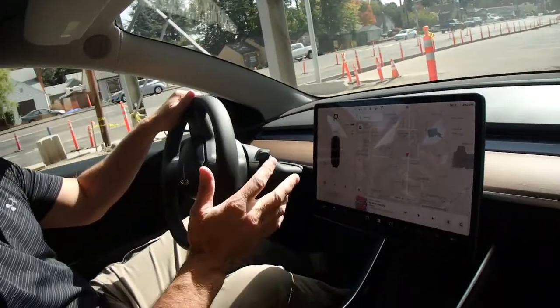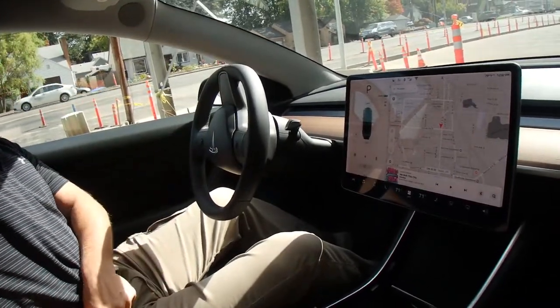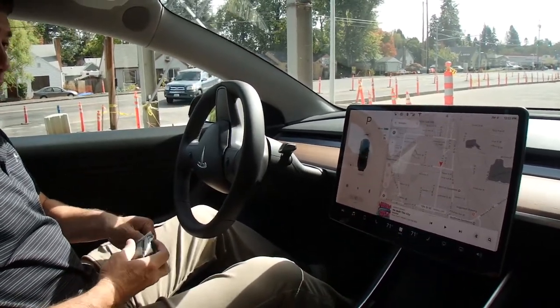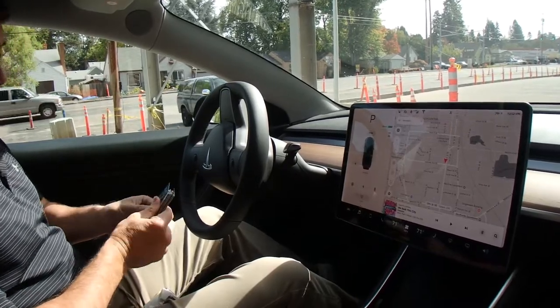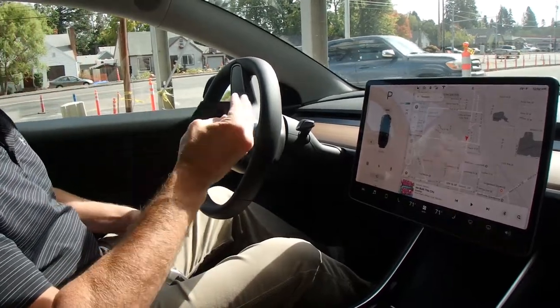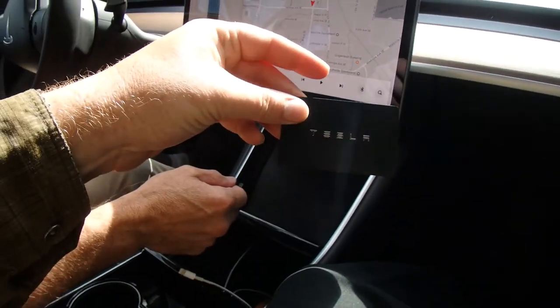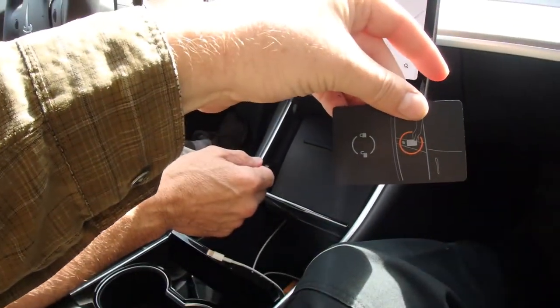I don't have a key for this car. Everything is controlled through my phone. They also gave me a little card that I can also use as a key, and I keep it with me just to make sure. Where is it here? There it is. Just to make sure in case I do something stupid like run over my phone or something like that, and I won't be stranded. So I keep it in my wallet.